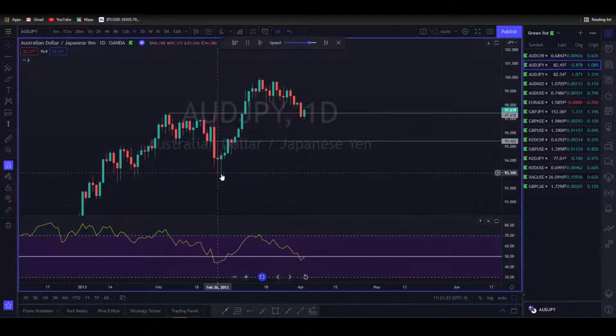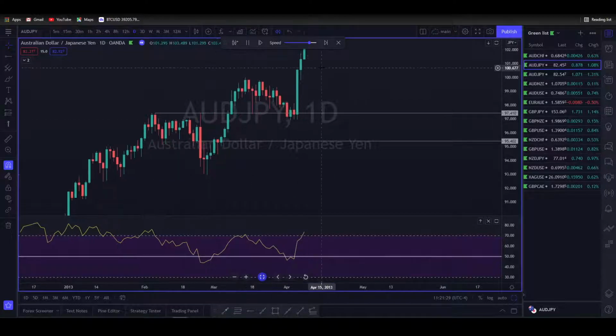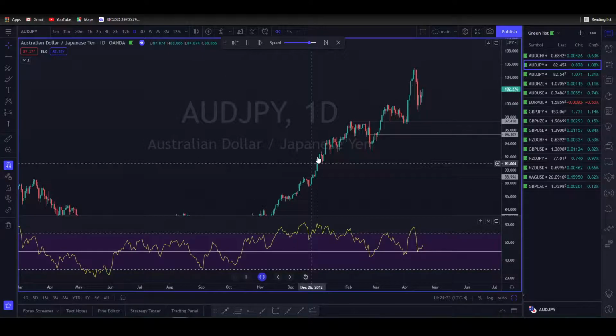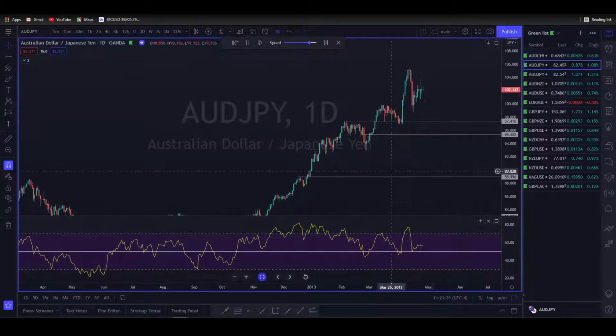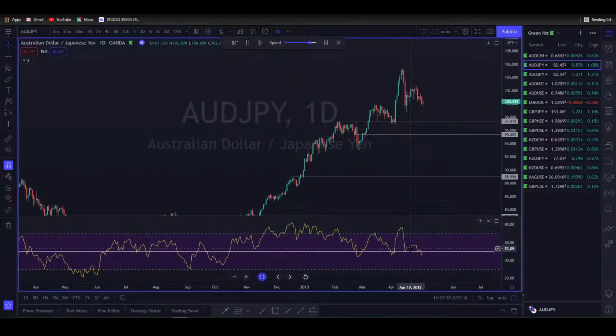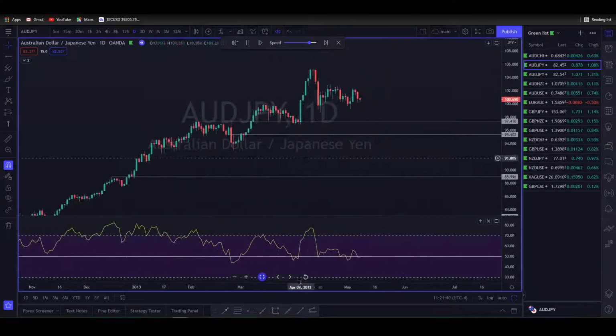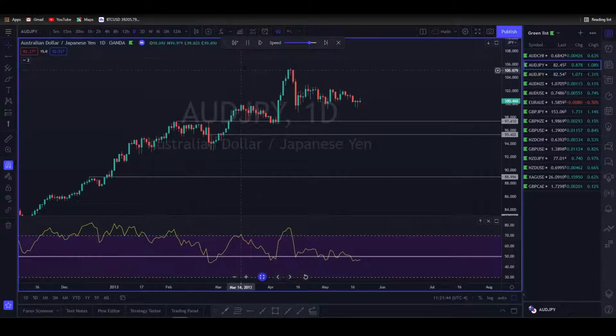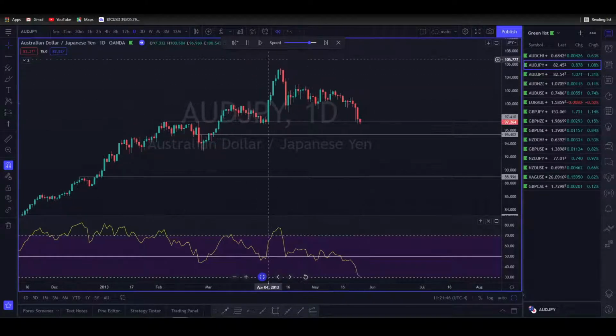Let's see if we come back down and take out these people down here. Nope, you're going higher. So I don't know what happened in the Australian dollar to cause this much strength. But look at this craziness on this oscillator. And also back in 2015, 2013, there was a lot more volatility in FX.